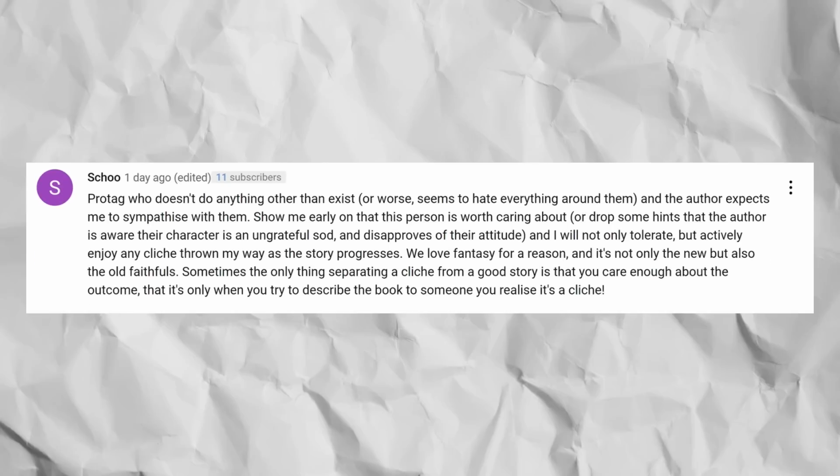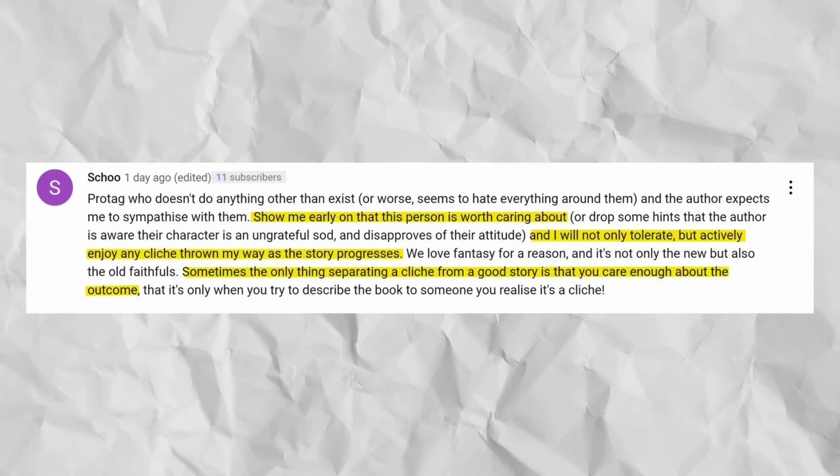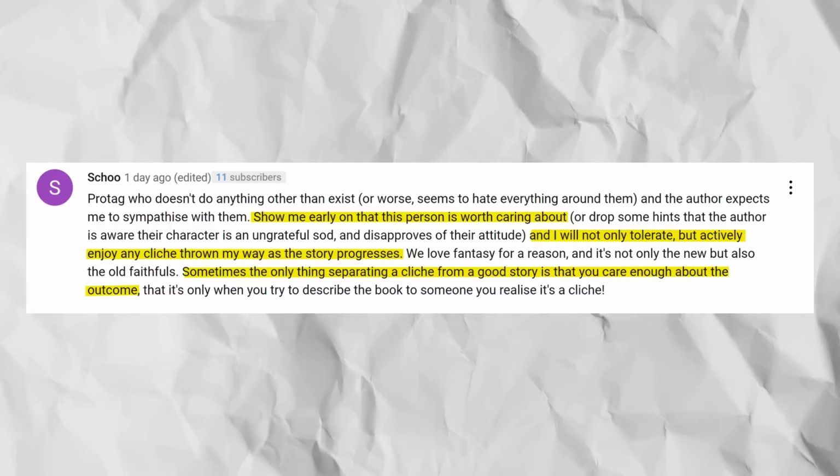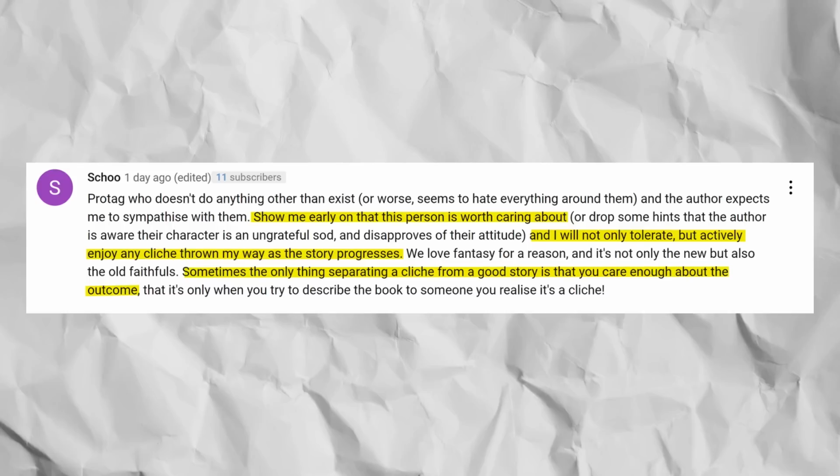Remember, the goal of the first chapter in your fantasy story is simply to make readers care. One of you summed this up perfectly in a recent comment I saw. Show me early on that this person is worth caring about, and I will not only tolerate but actively enjoy the cliches. Sometimes the only thing separating a cliche from a good story is that you care enough about the outcome. Still, I think the gold standard to aim for is to have characters that you really care about and that you really make readers care about, and to also have a really refined and interesting USP.